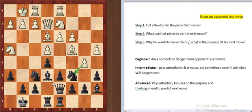Now, step three says: why does he want to move that piece on the next move, and what is his purpose? Once again, this could be a very huge difference between an intermediate player and an advanced player. Some people, when they ask themselves what that piece can do on the next move, see that the pawn just pushes forward one square, and then a lot of people would probably say, well, no big deal. If that was to happen, I'll just move my knight out of the way.